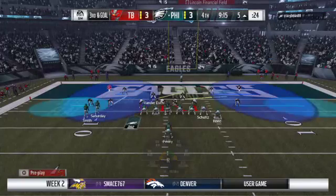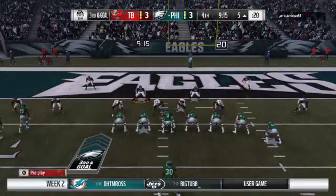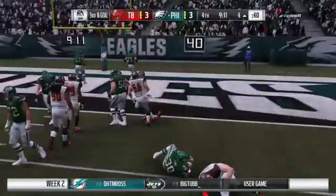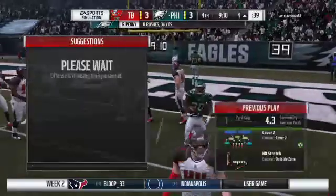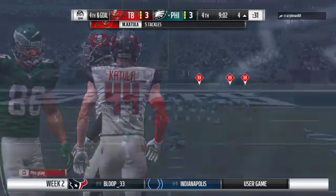All right, here we go. Green 39. Green 39. Here's Penny. And the hole closes quickly here. He can fight only to about the 4. Only a yard on the pickup there, and it's going to bring up a 4th and goal.